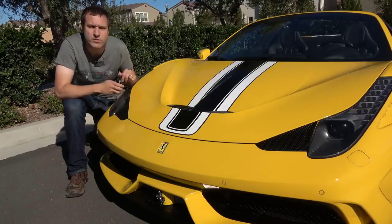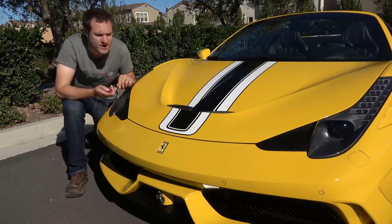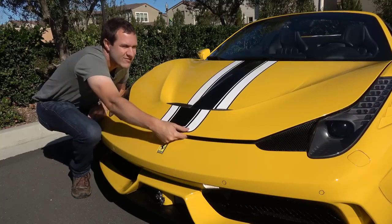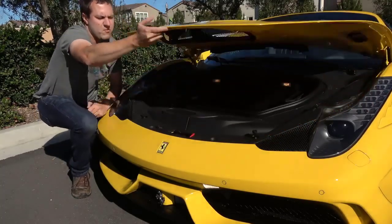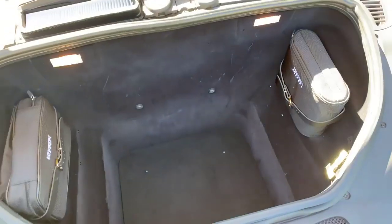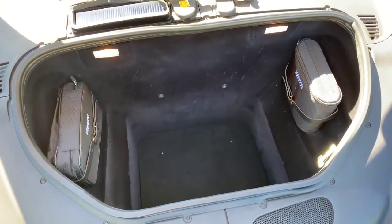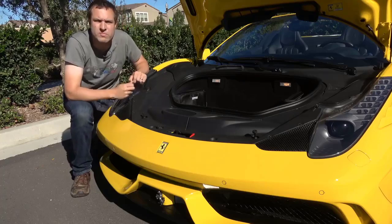Now next I want to talk about the trunk. In order to open it, you press a little button on the key fob, it pops open, and then there's a little latch that you have to undo. Once you have undone it, you can get in, and you see the trunk is fairly normal, exactly what you'd expect for a car like this. Not a ton of room, but enough for a weekend getaway for the two people inside.